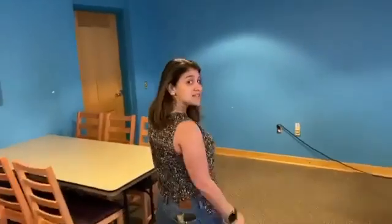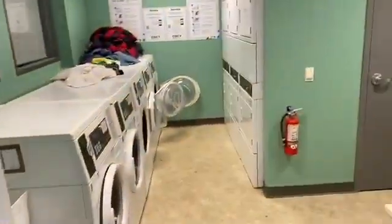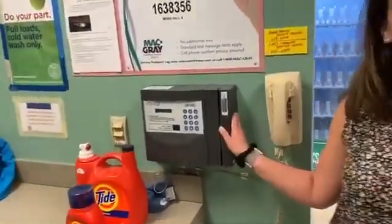So if you go through this lounge, you're able to go to one of our 2 laundry rooms. Our laundry area is really great because it has 3 vending machines and then 5 washing machines and 6 dryers for you to do your laundry. Something important to note is that you need to log into your student accounts, put money in to make sure that you can pay for your laundry.